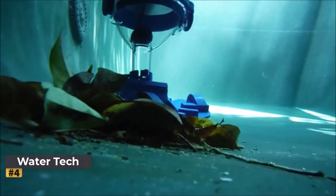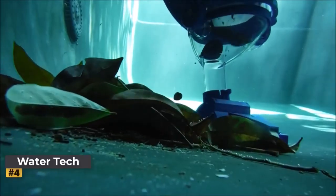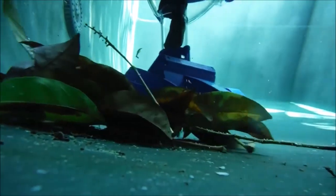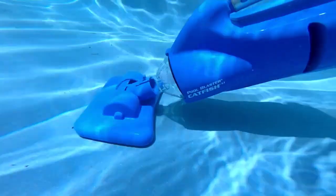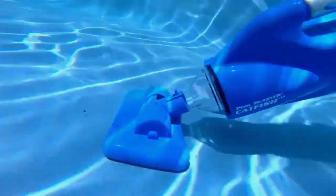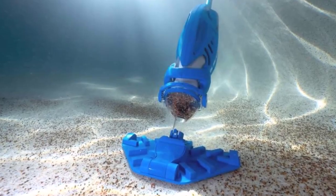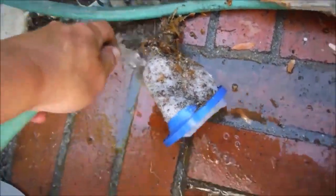Number 4. WaterTech Pool Blaster. This is a top choice for those who prefer a hands-on approach to pool cleaning. As a cordless, battery-powered manual vacuum, it eliminates the hassle of hoses while providing up to 1 hour of runtime, enough to clean pools of any size. With a 10.5-inch vacuum head for large areas and a crevice nozzle for tight spots, it offers great versatility.